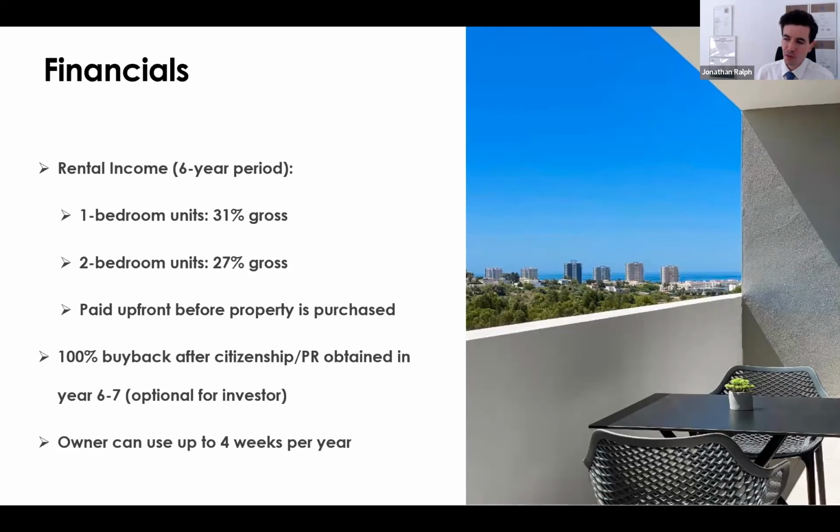So why would you go for this particular unit over the Royal Obidos? The yield is lower, you get lower levels of free stay. Well, the key reason is budget. If your budget doesn't stretch to Royal Obidos, and you want to invest in something a little bit lower, then this is a very, very attractive option.